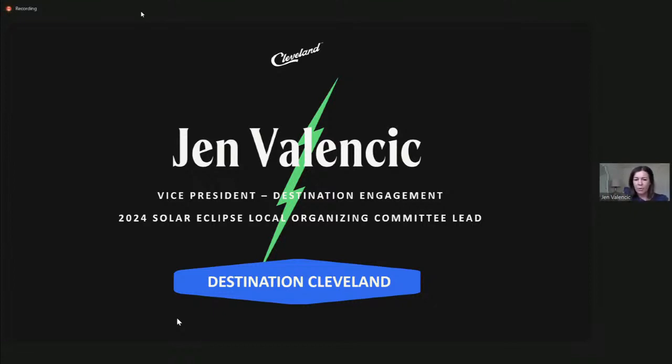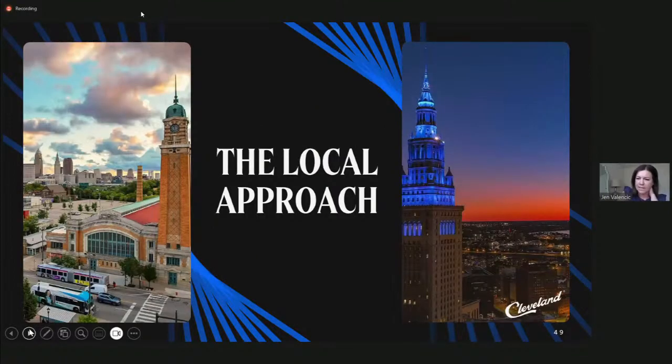Just a couple quick slides from me before I turn it over to Jen Kramer. Again, I'm helping to oversee the overarching planning through the local organizing committee. And as Brooke shared, they had their own model for how they did community planning. So just a couple quick slides on what our local approach here has been thus far.